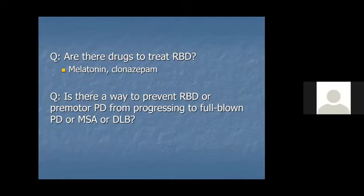One is a supplement called melatonin. Melatonin is a substance that you produce in your brain. It is actually the substance that powers your internal clock. Which is why when you travel from one time zone to another, like from here to Europe, or here to Asia, or Asia to the United States, where night is now day and day is now night, you kind of have to take a little bit of melatonin to reset that internal clock.